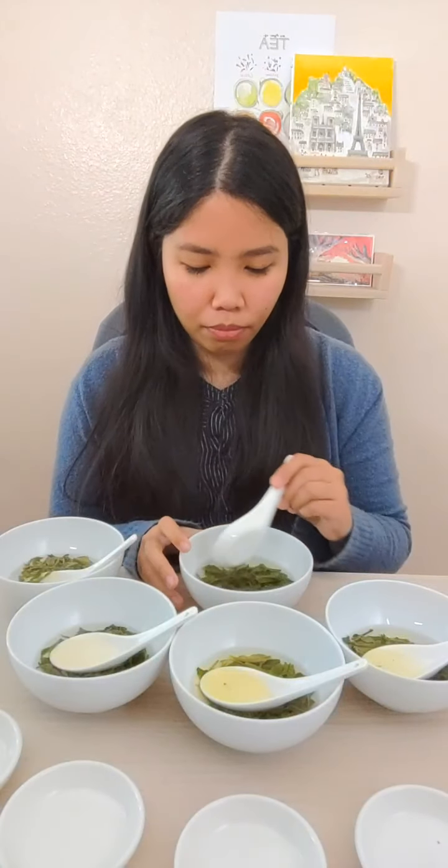Spoiler alert, I've had Ipcha a lot before, probably the most out of all of these. It is such a happy tea. Oh my god, it's so bouncy and vibrant and happy. It feels like a little toddler walking around on the playground, the kind of toddler who's so happy that if he falls on his face and gets up again, he's gonna be like, yay! It's just so happy. Really, really happy tea.